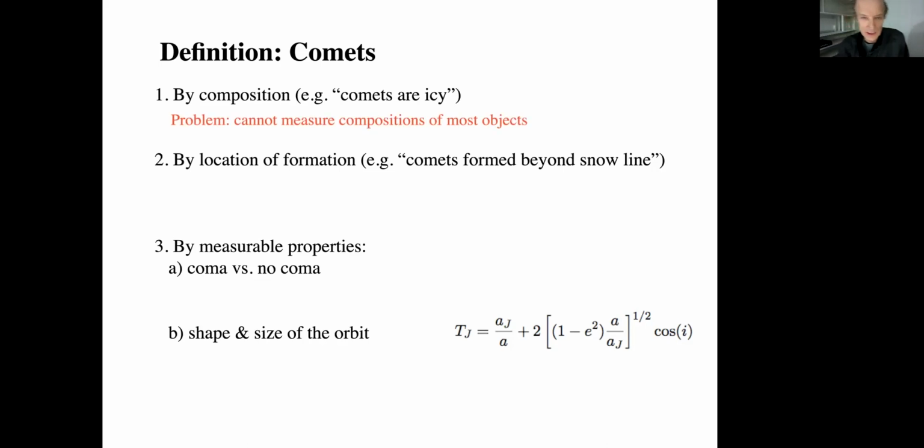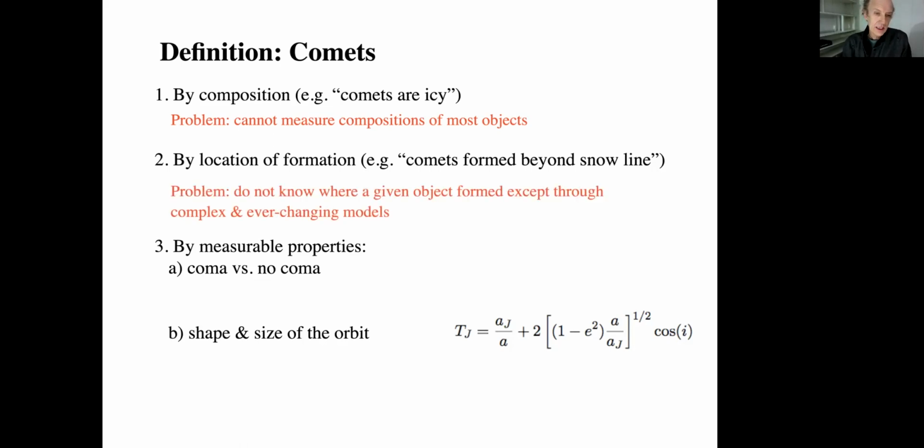So the problem with the first one is we don't have a good way to measure the compositions of most objects. So using a definition that's based on composition is a bit pathetic. The second problem, with the location of formation, is that we don't in general know where objects formed except through the application of models. But dynamical models are complicated. They change all the time, they have many parameters, so we don't really know much about that. Measurable properties, yes, we can take a picture with a telescope, and if it has a coma, it's a comet, that's fine. The trouble is that that's instrumentally sensitivity dependent.